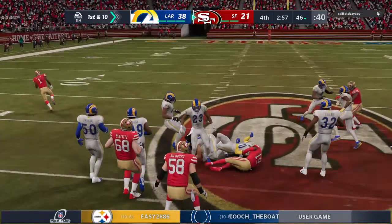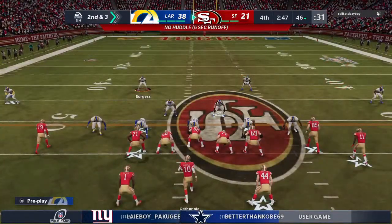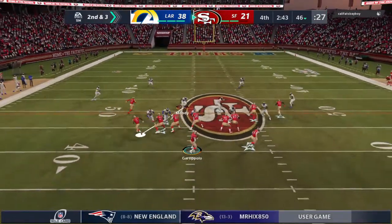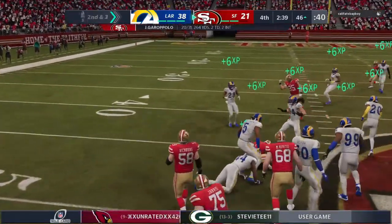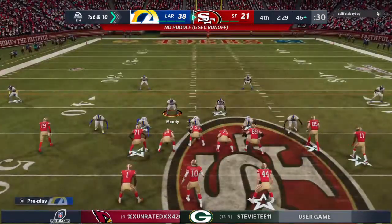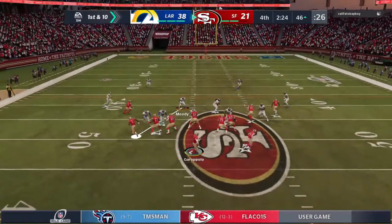Garoppolo's throw taken in by Samuel. 7 yards the pick up there. Able to get 7 on that 1st down pass play. 2nd and 3. Again, they'll throw with Garoppolo. And he's got his man out of the backfield. That's complete. 7 yards there and a 1st down. 1st and 10 at the 46.